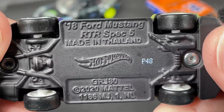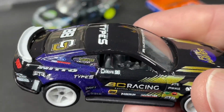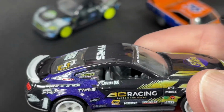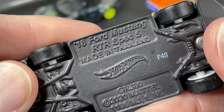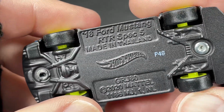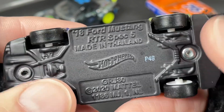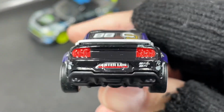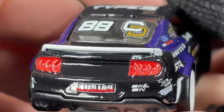Let's see if it's marked on the base. It says 2018 Ford Mustang. But on the card it says 2021 Ford Mustang. Okay, is that just a copyright? It says 2018 Ford Mustang RTR Spec 5. What does this one say? 2018 Ford Mustang RTR Spec 5. All right, I don't know what's going on. This one is copyrighted 2020, stamped P48. Guys, help me out with what's going on with these. Why are they marked 2018 on the base, but they have different names on the card themselves?